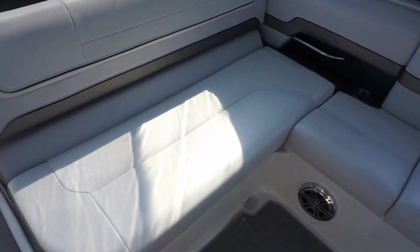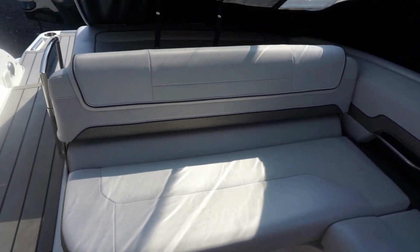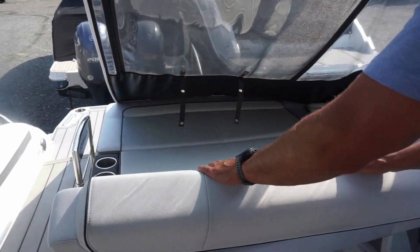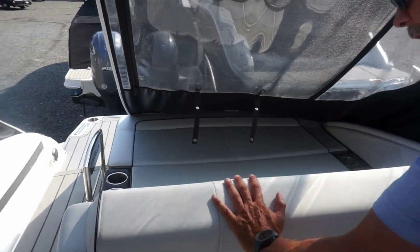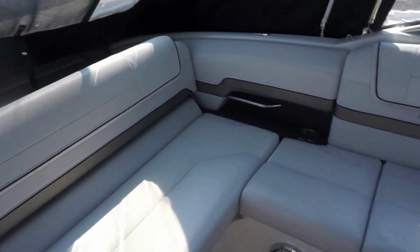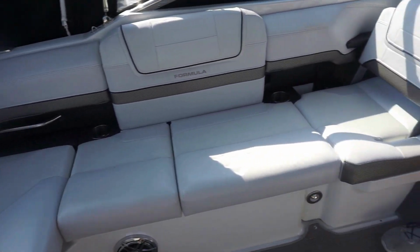Very comfortable, thick padding. So you've got your rear sun pad back here, and you've got this bolster, which flips forward. So now you have a massive sun pad, or if you're underway and you want to face the other way, just flip it back. Very cool, innovative. Seats to the left, seats to the right, plenty of seating.